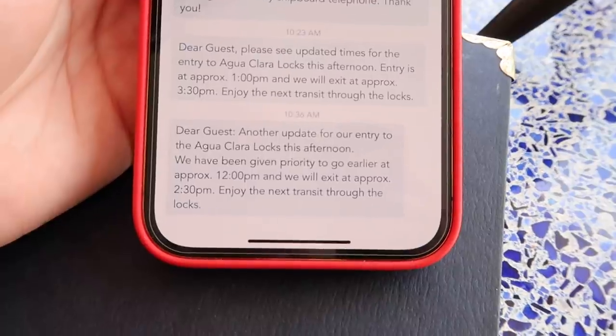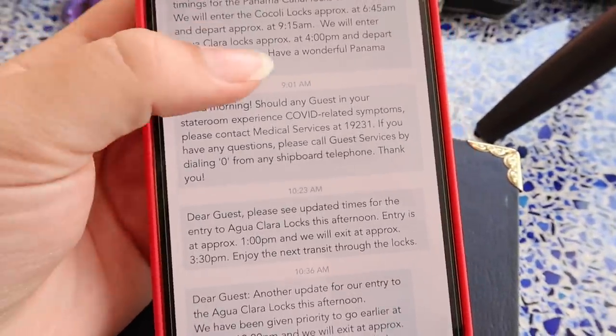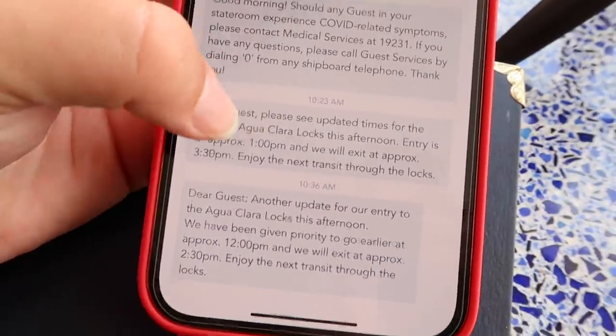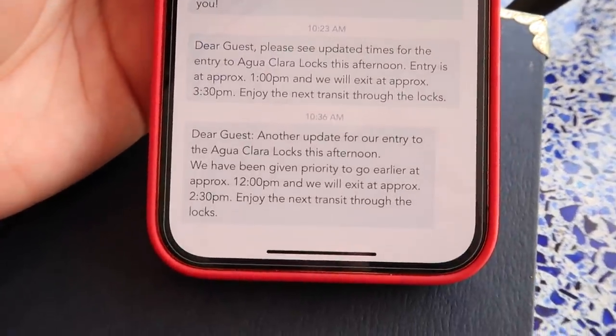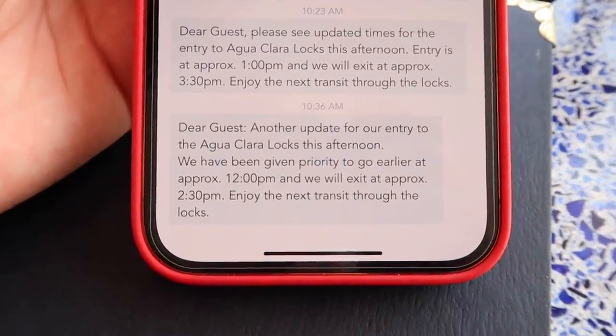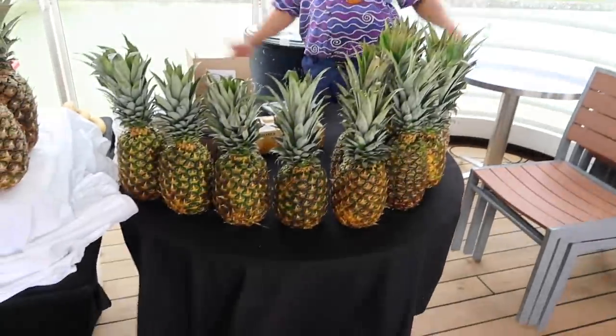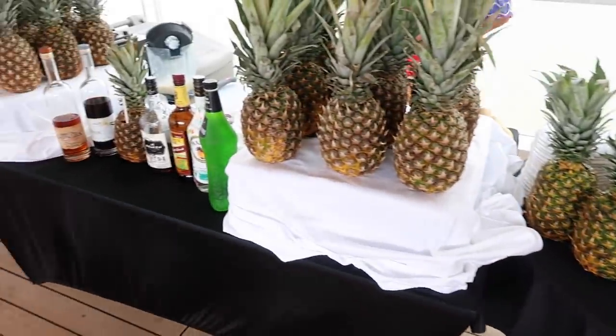We got another update. So instead of 4 p.m. up here and 1 p.m. here, now it says 12 p.m., exiting the locks at 2:30 p.m. So we've been bumped up again. Whoa. He's ready. He is ready. Yay. He's gonna make us something yummy.